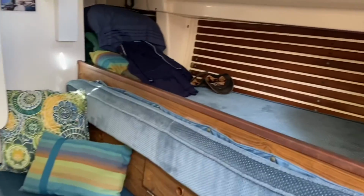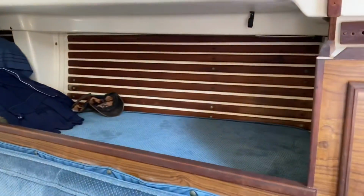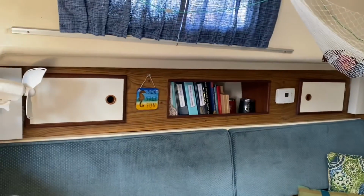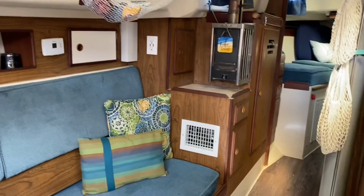This is the pilot's berth, another extra sleeping area if needed. More storage. We usually just store our backpacks in that area. So it's a pretty comfortable space.